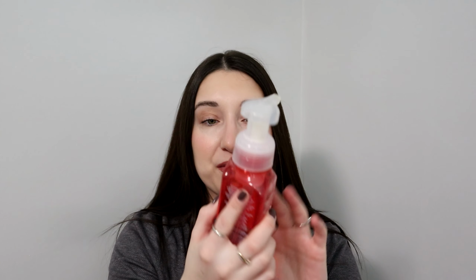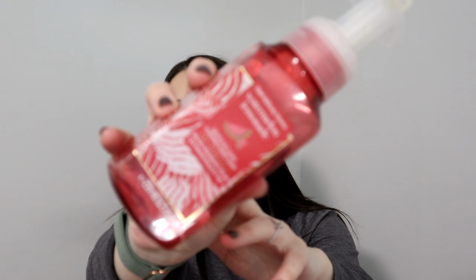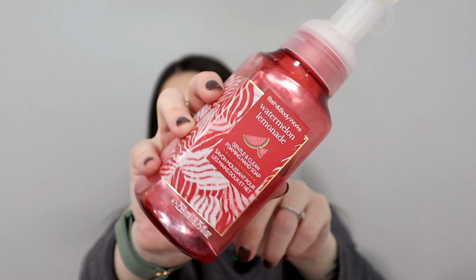I actually finished 2 Bath & Body Works hand soaps. So this one here is the Watermelon Lemonade one. I don't feel like this one was anything too special of a scent, but it was nice for the summer. We also finished a Vanilla Bean Noel one as well. That was another product that we finished. So anyway, love Bath & Body Works hand soaps. I do need to go there soon and repurchase some more. I like to go on the deals where it's like 5 for whatever, and then I can restock up. I love doing that, but I did finish 2 hand soaps in 2026.